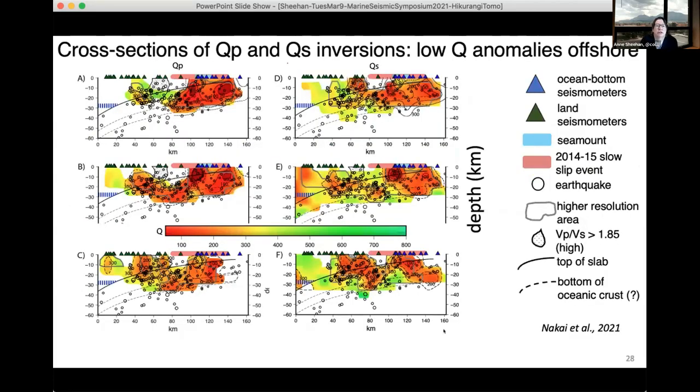So if we look in cross sections, this is QP and QS. This is a plate interface. Red is low Q. These hashed areas, it's a little hard to see. Those are the areas with high Vp/Vs, and these also correlate with low Q, this region here, which is at the kind of the toe of the slow slip event. Or no, the region of the slow slip event has very low Q, it's like less than 50, and also high Vp/Vs. The blue triangles are the offshore stations, the green are the onshore stations.